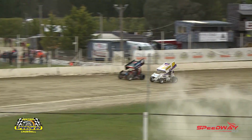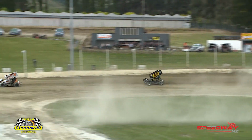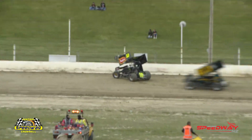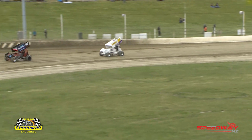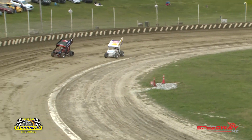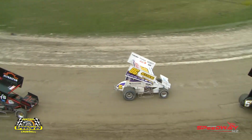He's got a lot of charging to do. Yellow, we've got a problem on the other side. And it looks like Sevrite has come together with Miller out of turn number 2. Sevrite taking to the centre of the track. I was just watching down there in 3 and 4, missed that one. But Miller is parked facing the crowd.